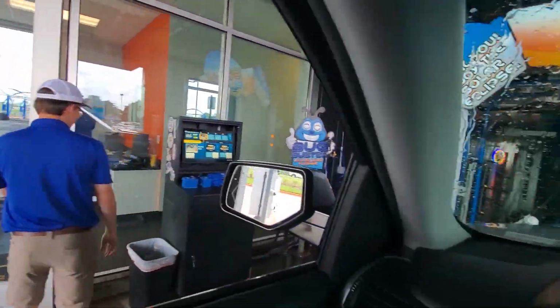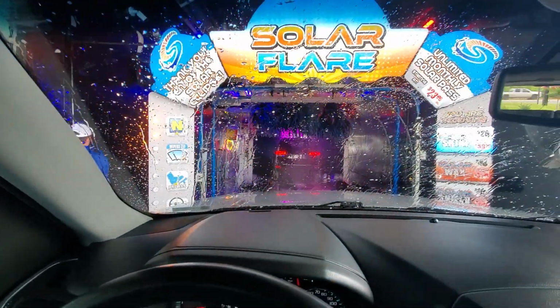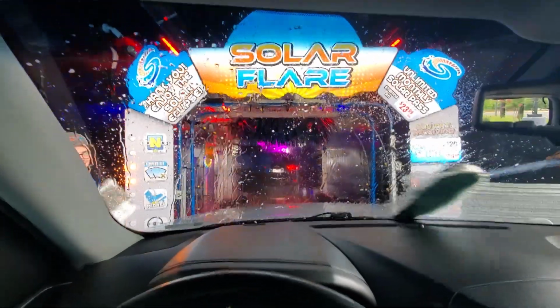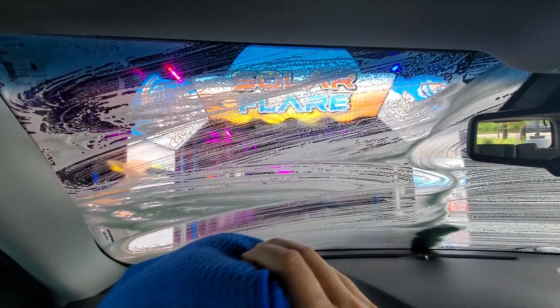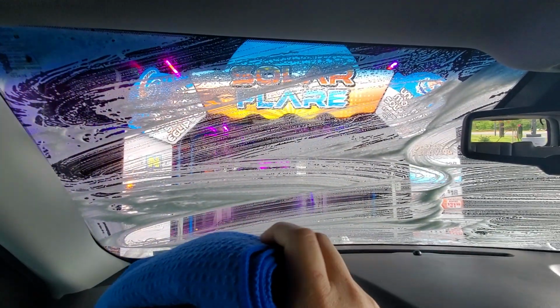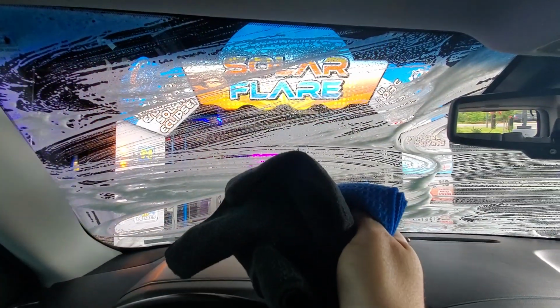Thanks. We have a towel program here at SolarShine. It's a $5 joining fee, one time, never to be paid again. It gets you access to fresh, clean towels on every visit. Our blue towel here is actually sprayed down with an essential oil cleaning spray. It's great for your interior, your windows, and the black towel is great for touching up the outside.